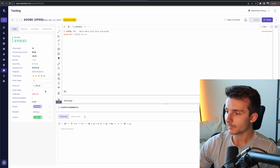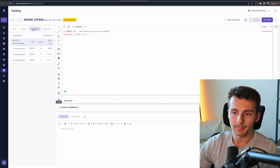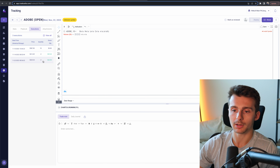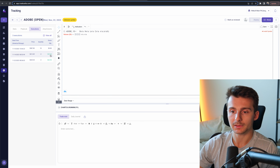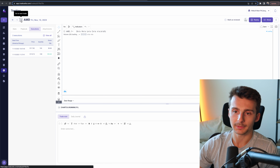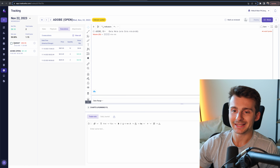So here we are on the Adobe position. I've locked in $109 already, but we still got open shares. We had 10, we are down to 6. We've been slowly scaling out along the way. We'll cover that chart here in a second. And then the target trade, I guess I can go to the target trade right here, or the target chart, I should say.